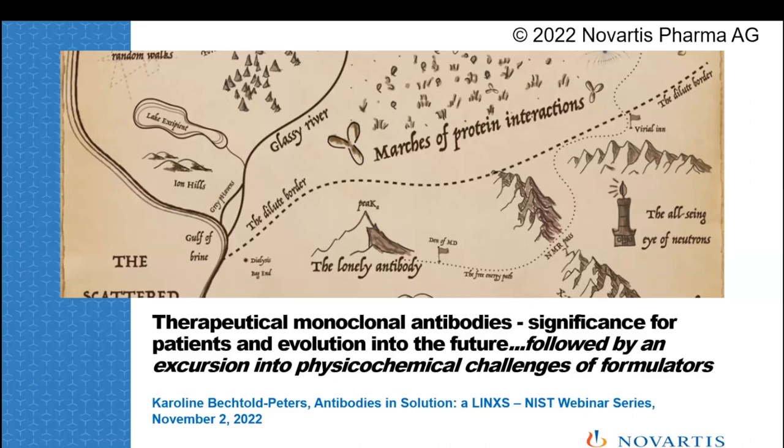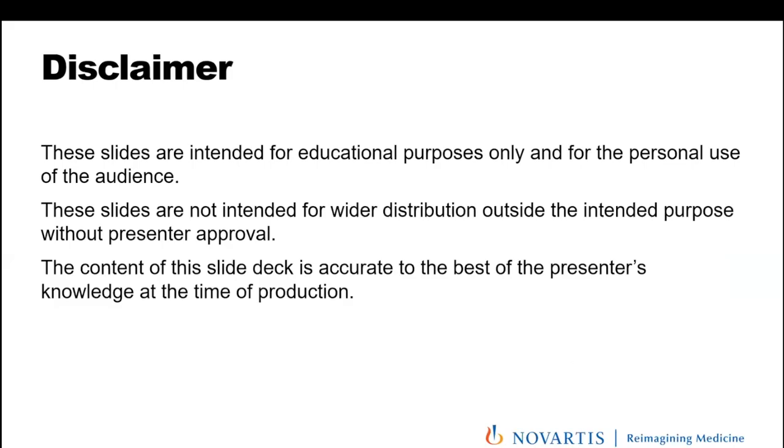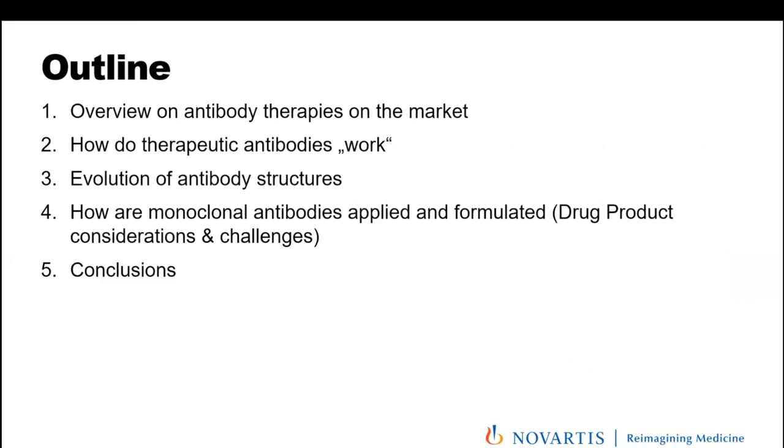So I will try to give you an insight into therapeutic monoclonal antibody therapies, and look a little bit also into the history and into the future, and of course try to finalize with some physical chemical challenges that I'm facing as a formulator in the industry. So I have to show this very slide, not very interesting. So a little bit what exactly I will be presenting.